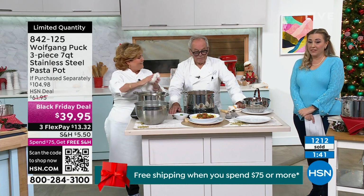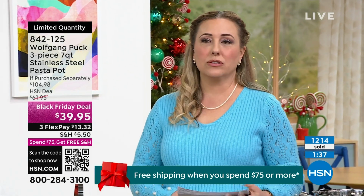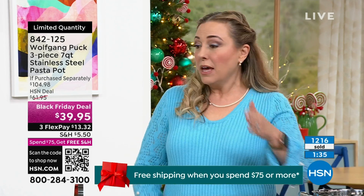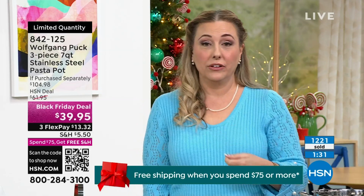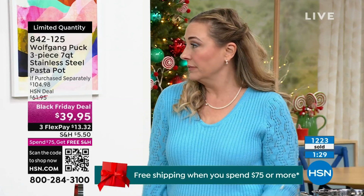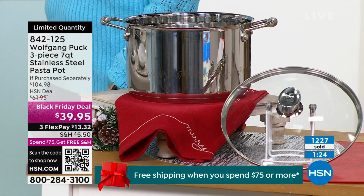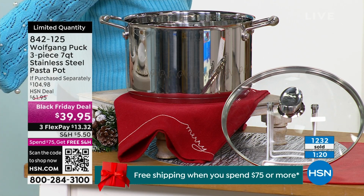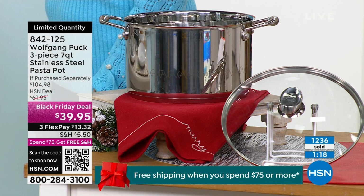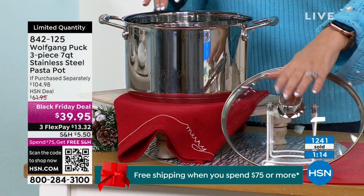I mean, again, this is only $39.95. If you go to that fancy store where there are kitchen items, a pot like this is going to be $100. By the way, it's a $104 value. If you go into your cook store in the mall, can you get a pot like that with a colander, with a lid, for under $100? I don't think so. You will not get it, because you're also getting that see-through lid.